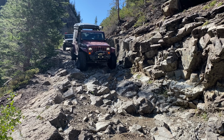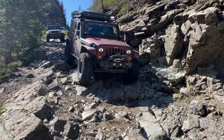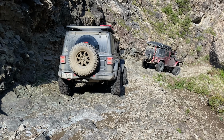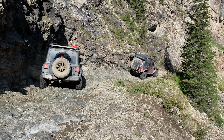It is, and it's not technical. There are a couple of sections, like the Devil's Punch Bowl, with rock ledges and punch bowls. You just have to hug it. It's very narrow in a couple spots, but I wouldn't say there's anything technical, because if there was, that would make it really bad. I'd say Schofield is totally safe for a stock rig.